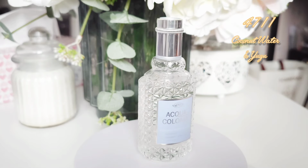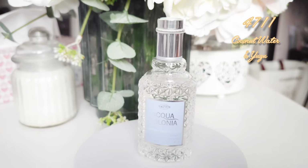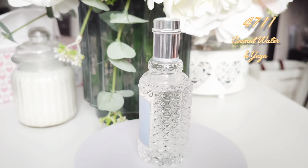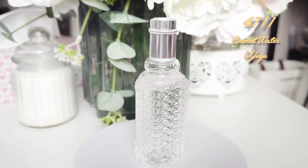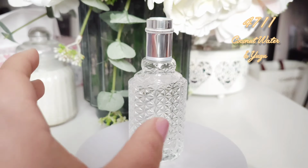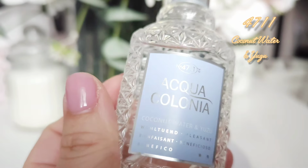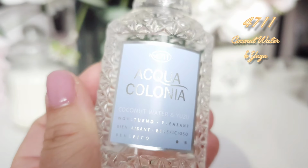People are saying that this is similar somehow to Coconut Body Shop, Coconut Lime Verbena Bath and Body Works, Juliette Has a Gun Vanilla Vibes. Okay, I smell that one. No, it's not similar.